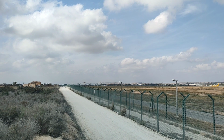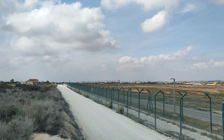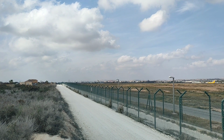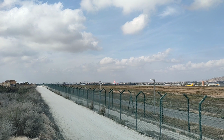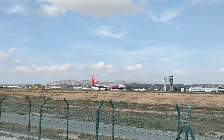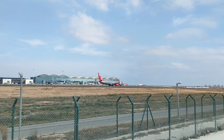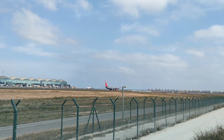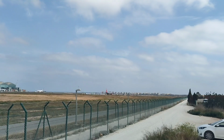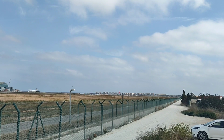So there you have Jet2 from Newcastle. And the Ryanair about to take off, but it doesn't say on the app. We'll update later. See, the Ryanair went out of the runway way before that.